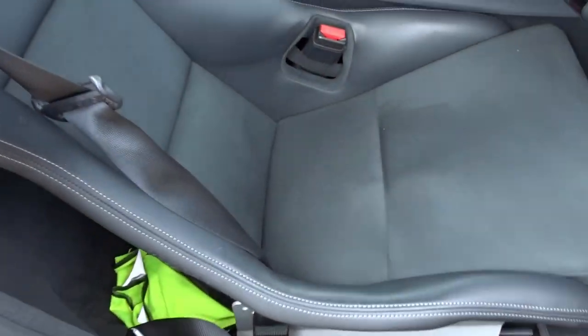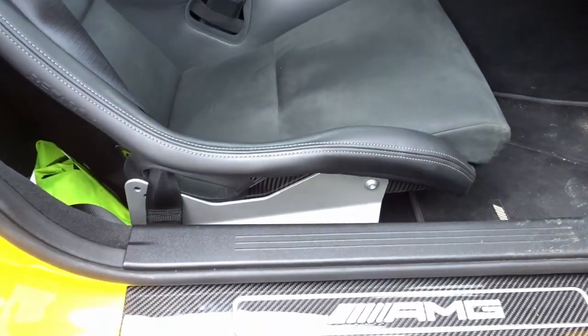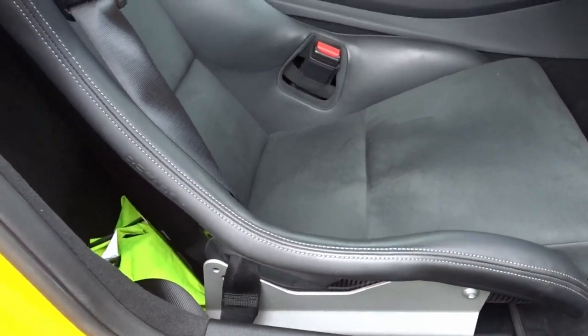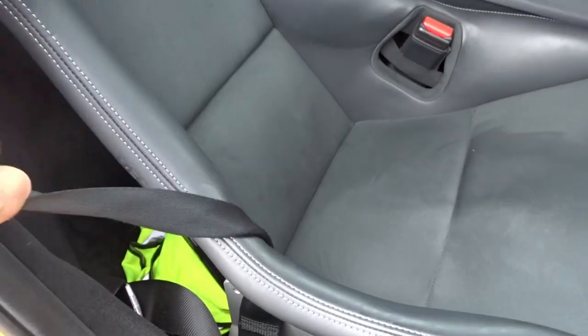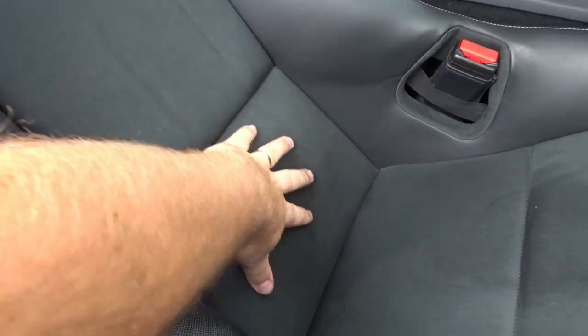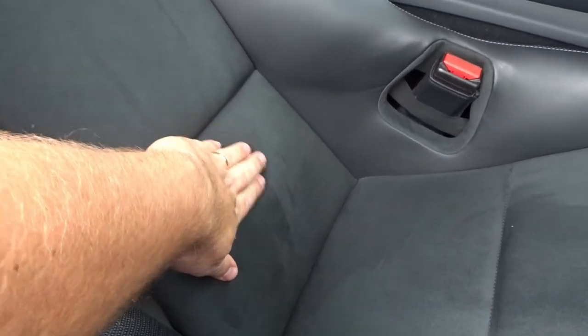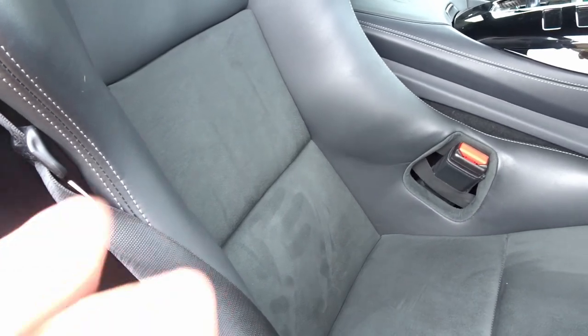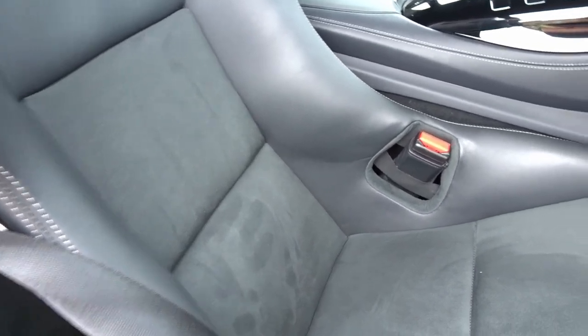These seats are super comfy. Like I said before, they only go forwards and backwards, not up and down. No tilt adjustment because they're fixed. They do hold you in and they are super comfortable. In my opinion, the same as all racy seats, they could do with a little bit more lumbar support. There is a little bit of a bump there and that's not too bad, but it'd be nice to have a little bit more.